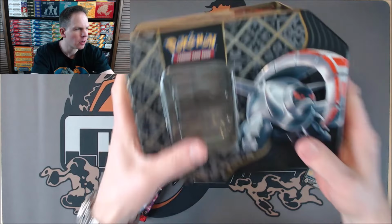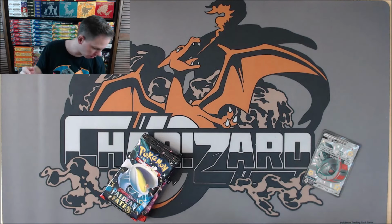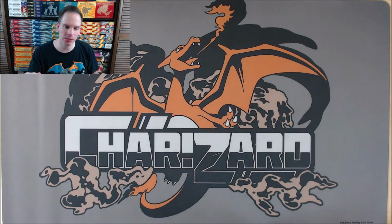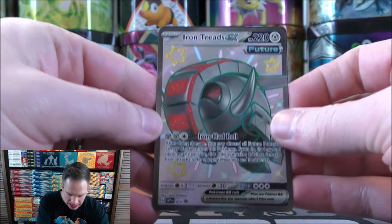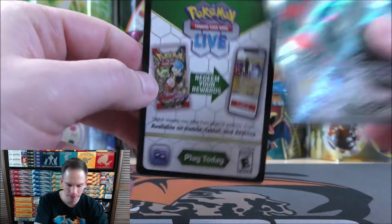This is a product like the Reshiram and Charizard GX, the gold colored one, where I do like buying a lot of the product just to open the packs, but then collecting the promo cards. Iron Treads EX, card number 73 for the promo.